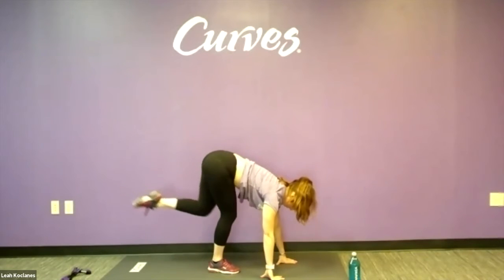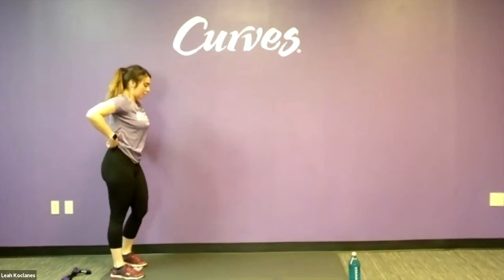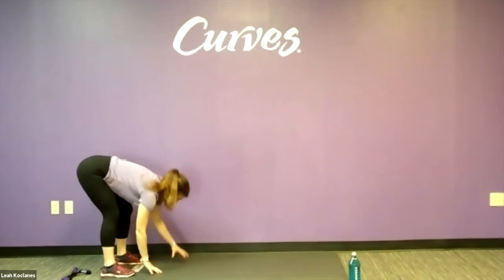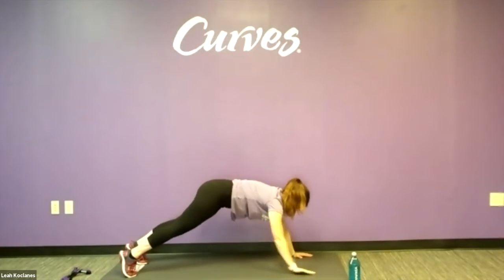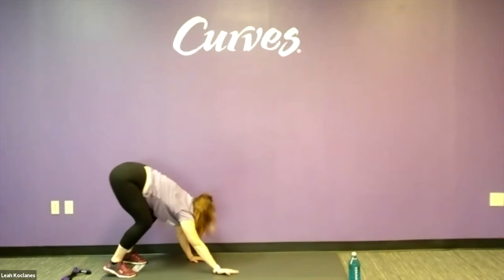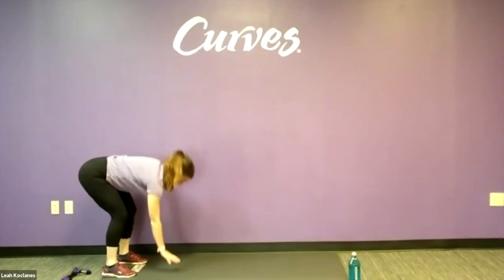Now we're going to move to an inchworm. Being able to get up and down off the floor is vital to living an active and independent life. So you're going to hinge forward at the hips, placing your hands on the ground, and walk your hands out as far as you can, hopefully all the way to a plank. And then use your hands to walk all the way back and return to the standing position.